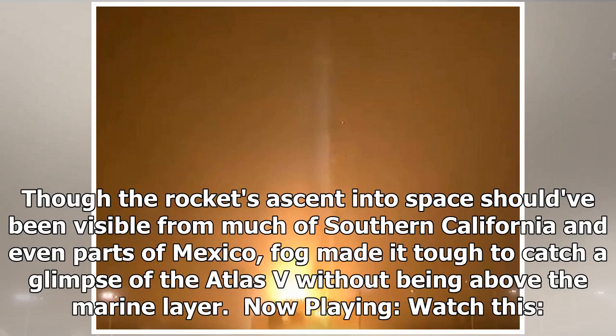Though the rocket's ascent into space should have been visible from much of Southern California and even parts of Mexico, fog made it tough to catch a glimpse of the Atlas V without being above the marine layer.